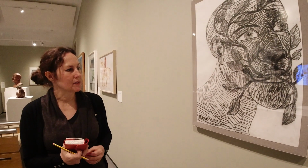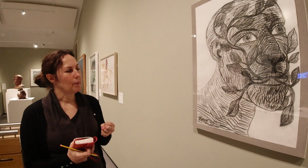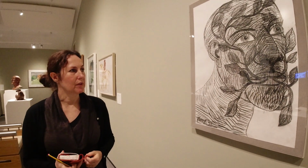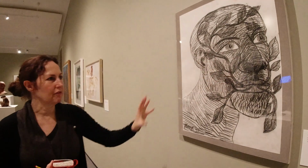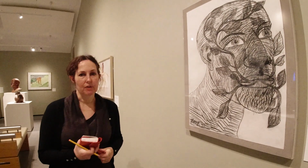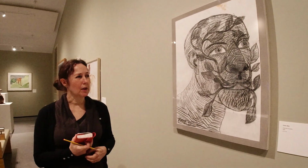What's powerful about this is the movement of the line and the energy and the exploration of nature within this drawing, and the fact that you've got these wonderful plants growing from this green man figure that Frink was very inspired by in terms of regeneration and new life.